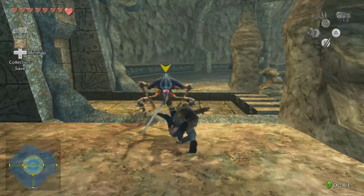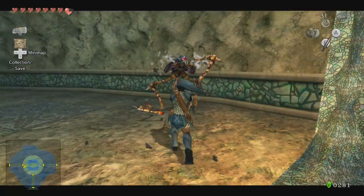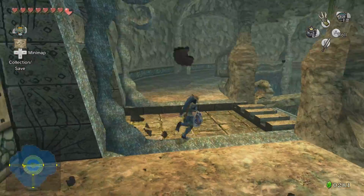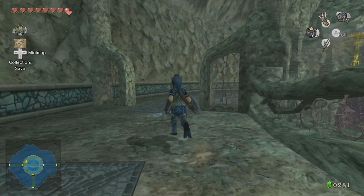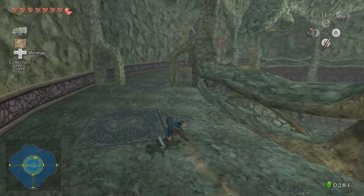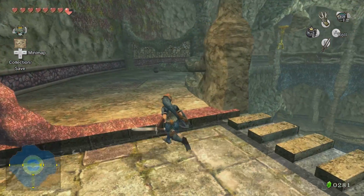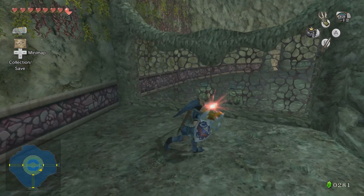So Ooccoo is around here somewhere. Hey, you little jerk. You can kind of stun them a little bit. And yeah, if you didn't know already, the Clawshot is a variation of the hook shot that's been around for a while, but I like the additions they've made to it. And I think Ooccoo is on the dead end over here. We were right next to her, and I didn't grab her. So there we go. Grab Ooccoo.